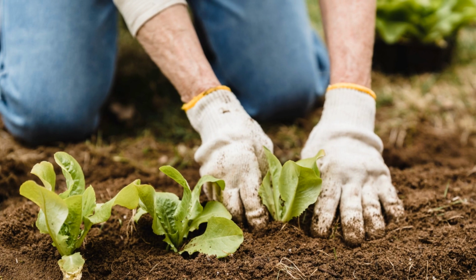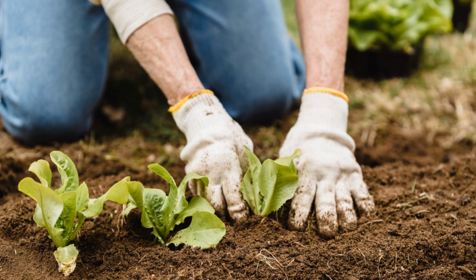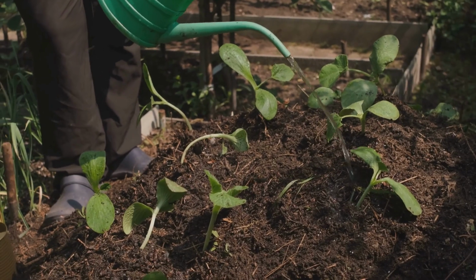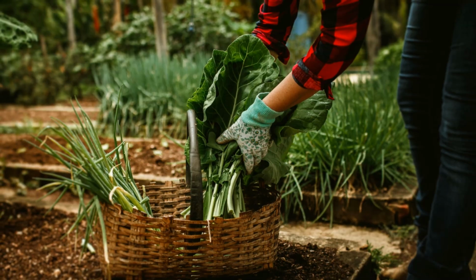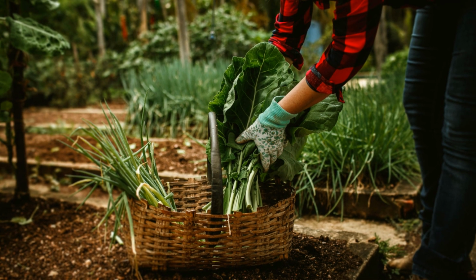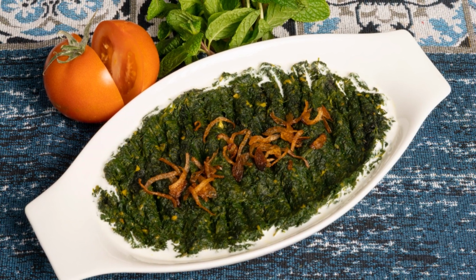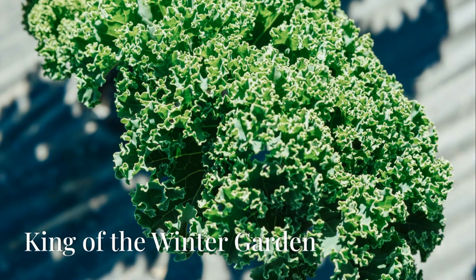Now, when you're planting your spinach, make sure you're giving it some space, about 6 inches apart, you hear? And don't drown the bloody thing, just keep the soil moist. In a few weeks you'll be swimming in spinach, enough for salads, smoothies, you name it. And trust me, there's nothing more satisfying than whipping up a dish with ingredients you grew yourself.